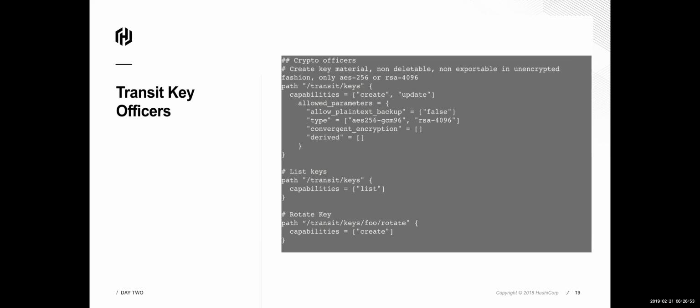If you're using Transit, which is our encryption as a service, there are a couple of examples. You generally have a key officer that maintains your encryption keys, and of course that role would be delimited to certain administrative operations. So they can manage the key, but they can't use the key. And then the actual consumers would potentially either create a key upon request, or decrypt data, or rewrap data, depending on what they want to do.